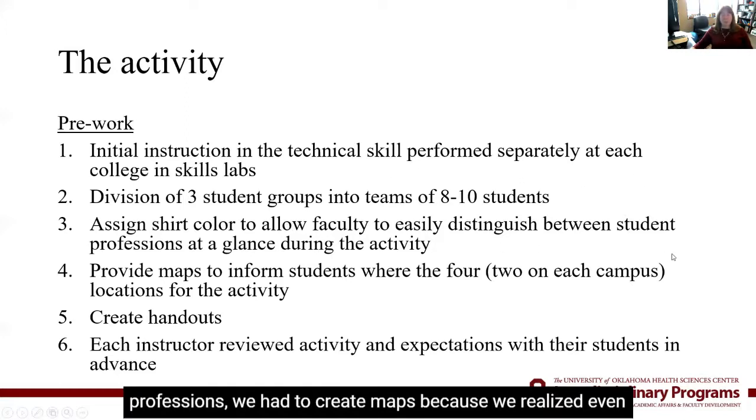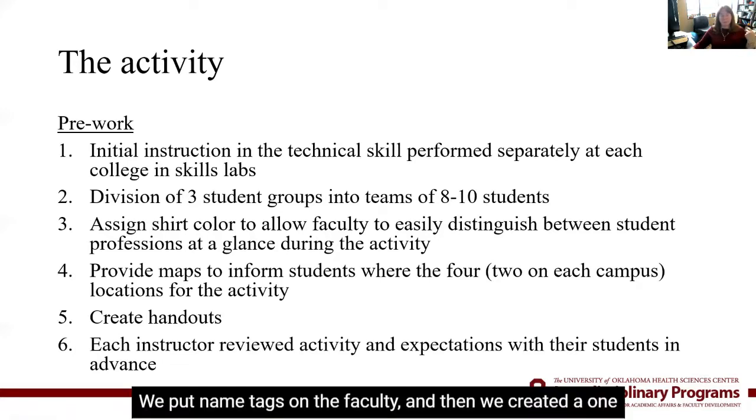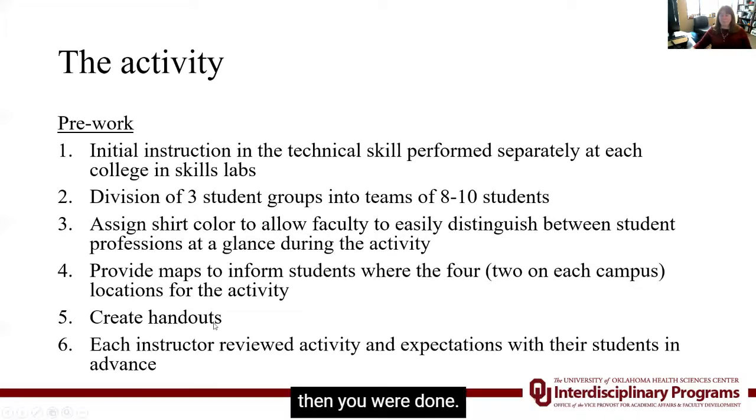We had to create maps because we realized even walking 2 or 3 buildings down on campus can hopelessly disorient people should they go the wrong way. So we created all of the handouts for the maps. We labeled all of the small group areas. We put name tags on the faculty, and then we created a 1-page handout, easy to hold on to, easy to know when you were done. You did the first side, you did the second side, and then you were done.